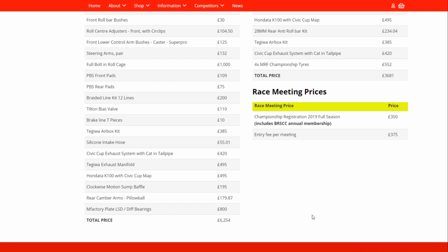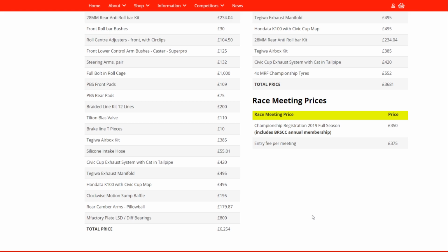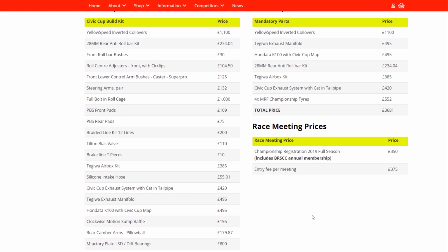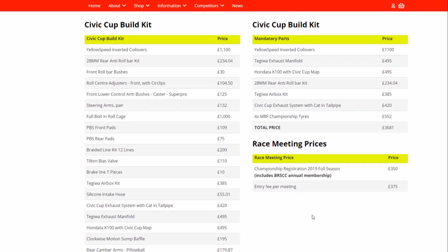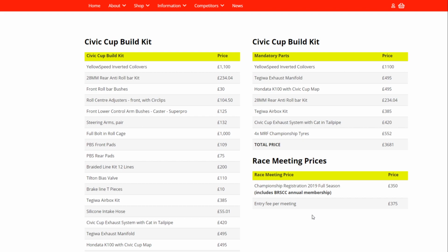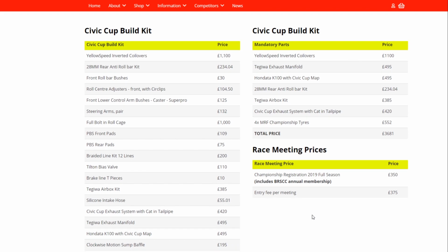So let's say that's £2,000, £3,000, £4,000, whatever. And then you've actually got to fit it all. If you're doing it yourself, that might be free, but you've still got the tools and everything else. But let's say that you actually take it to a garage to get it fitted. You're going to be talking thousands of pounds worth of labour, and it's certainly worth having it done correctly.